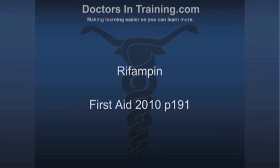Let's talk about rifampin next. It's also on page 191. So rifampin has the R's. If you know the R's of rifampin, you're like 90% of the way there with rifampin. So RNA polymerase inhibitor, there's your mechanism of action. These are in the margin on page 191.